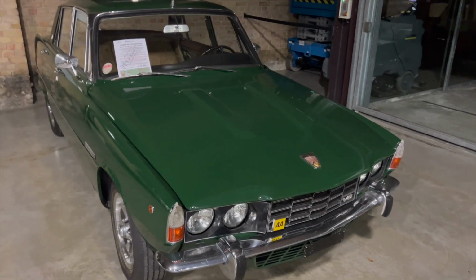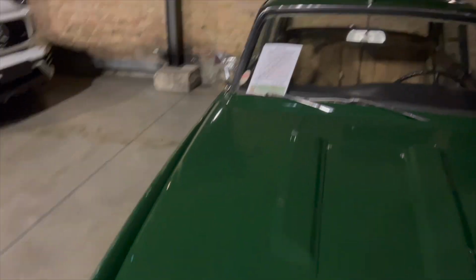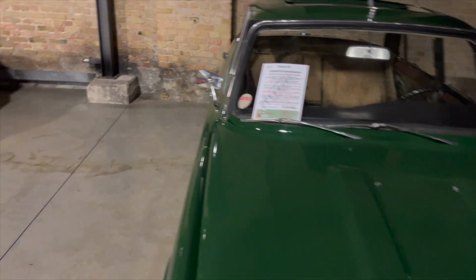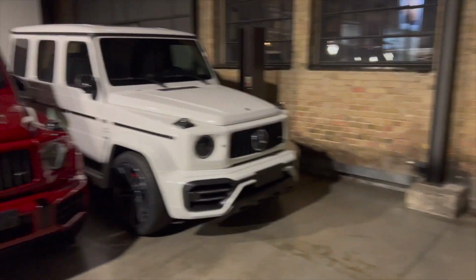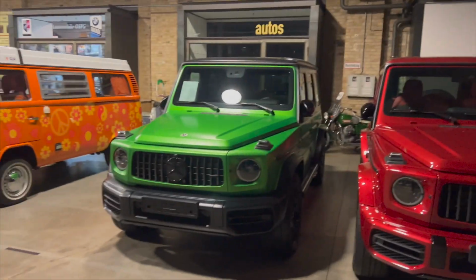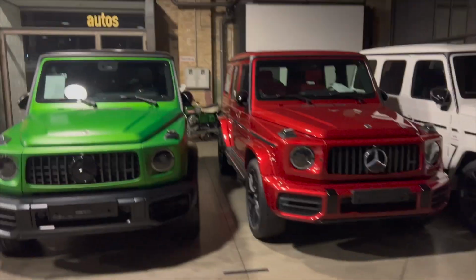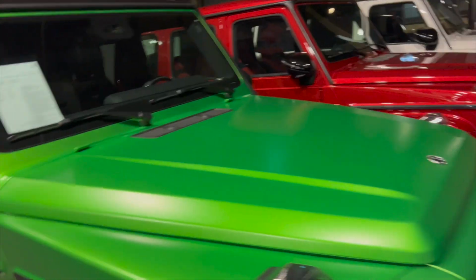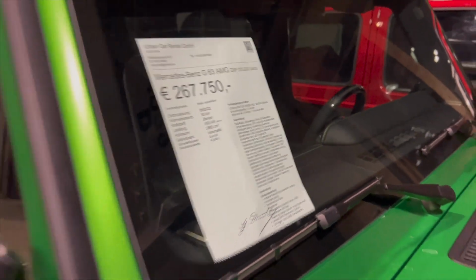Right, we're starting back on the other side of the Vanquish. This is what looked like a Rover P6, and as you can see, it's got a V8. V8 badge is right there, and it's actually just been sold for 25,000 euros. And you probably see one G-Wagon, but do you see the second G-Wagon and the third G-Wagon? This is G-Wagon paradise for you G-Wagon lovers up there, and I've just said G-Wagon like 6 times in one sentence. Anyway, this one is going for 270,000 euros.